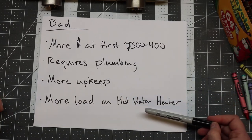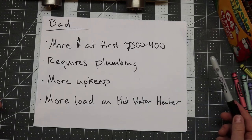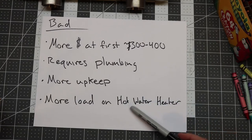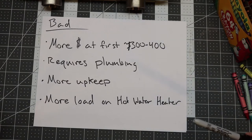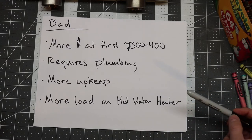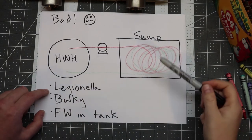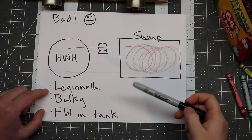Lastly, we're going to be putting a little bit more load on our gas hot water heater, which will obviously drive up our gas bill. But it'll also put a little bit more wear and tear on your hot water heater. Now, your hot water heater is already on all the time, heating water, so I don't think this is going to be a large effect, but it could hypothetically shorten the lifespan of your hot water heater just a little bit.